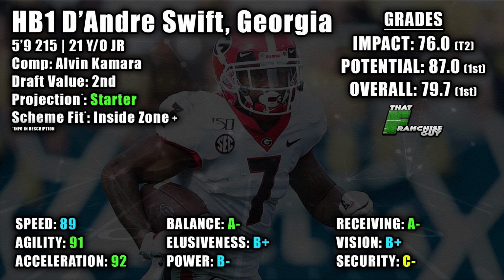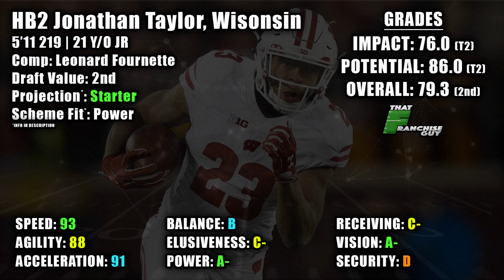So I do have D'Andre Swift number 1, but then as you can see right behind him, Jonathan Taylor out of Wisconsin is my number 2 running back. A bit of a combination of Leonard Fournette and almost Adrian Peterson, a home run hitting power runner. Not very shifty, actually struggles quite a bit as a receiver, and he also needs to clean up his fumbling issues, like 18 fumbles, just crazy amounts of fumbles, which is actually very similar to Adrian Peterson early on in his career. Not necessarily a modern running back, but still a skill set that in the right place can be an effective player.